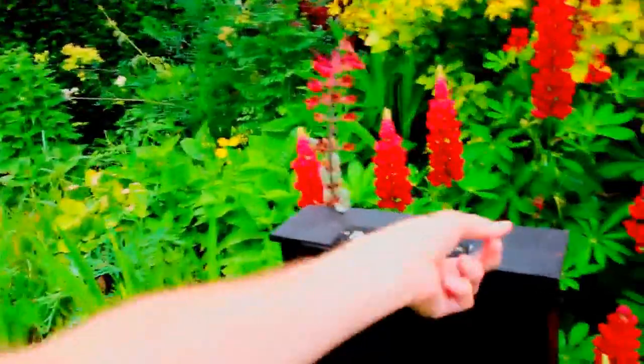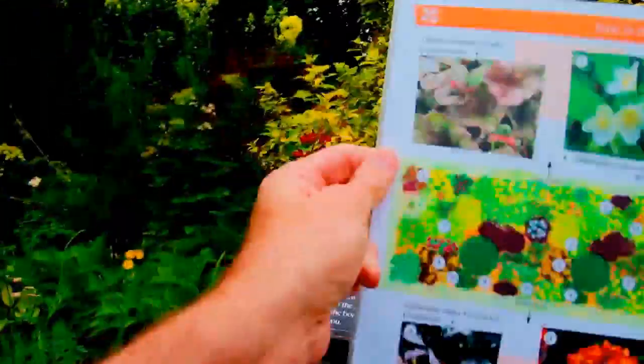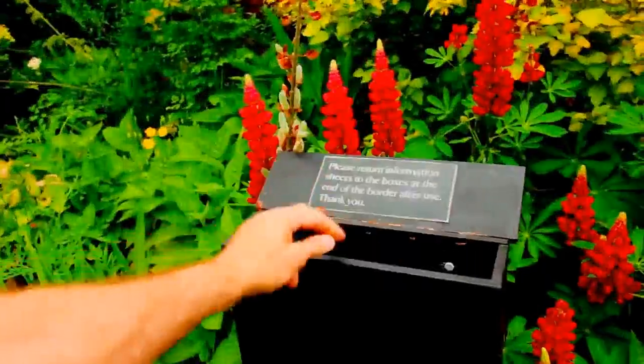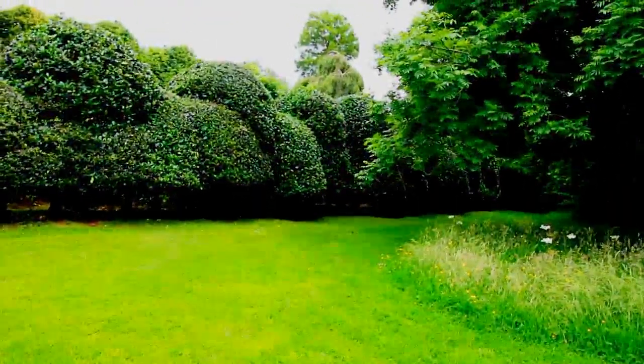Oh, I see. There's a box with the... Oh, I see. They have... Tells you what they are. Very nice. I think this is the informal section. It's basically trees. That's quite nice, quite pretty. The trees.